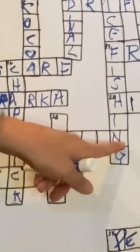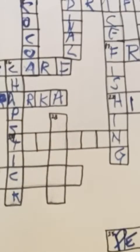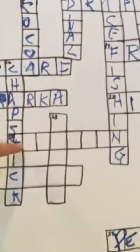Okay, let's do this one. 24 across. 8 letters. It starts with a T and it ends in an N. Okay, and the clue is sled without runners. A sled without runners. I've heard of this word before, but I'm less familiar with it than other winter words.